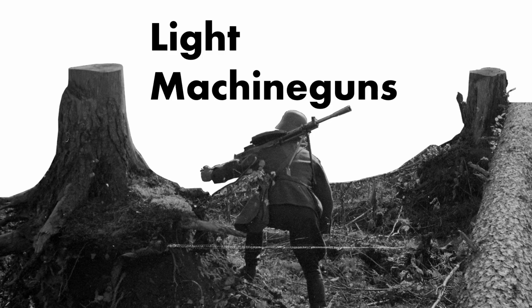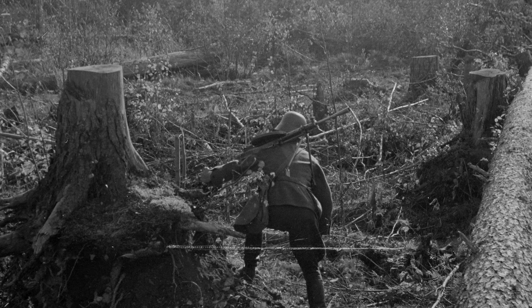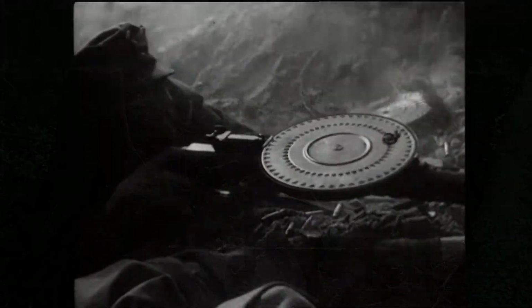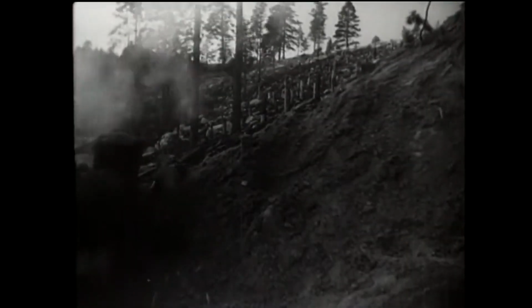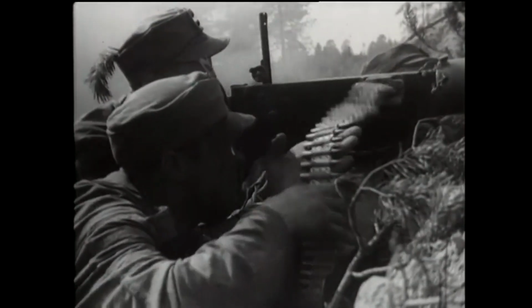Today we're going to talk about the light machine guns of Finland during World War II. The Second World War saw machine guns used more than ever before. Lessons were learned from the First World War, and the idea of the light machine gun, although nothing new, saw wide-scale adoption in the interwar years.